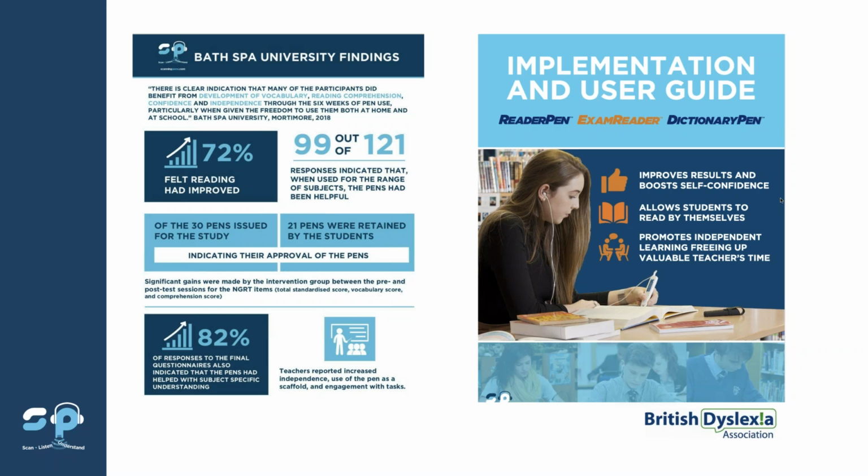But what was also important was that the teachers reported increased independence and the use of the pen as a scaffold. Jim mentioned this earlier, that the students are able to start the lessons at the same point as everybody else. They're able to access the same material as everybody else. The teacher doesn't need to differentiate the material. They're using the same text as everybody else.